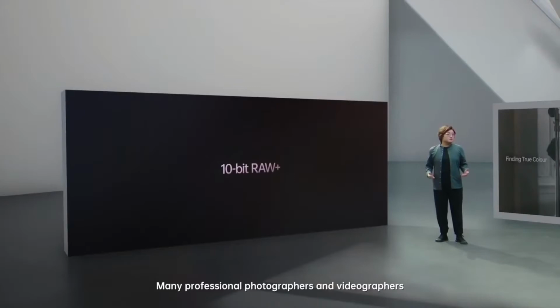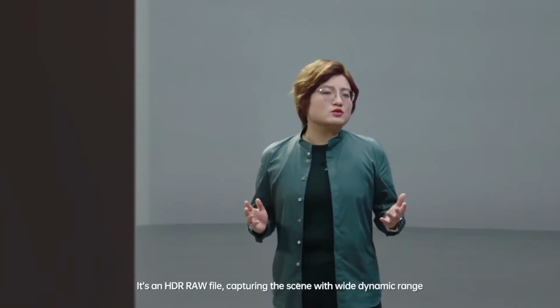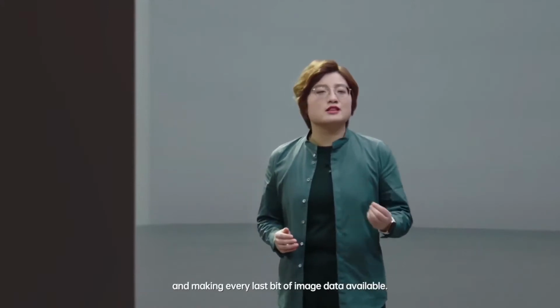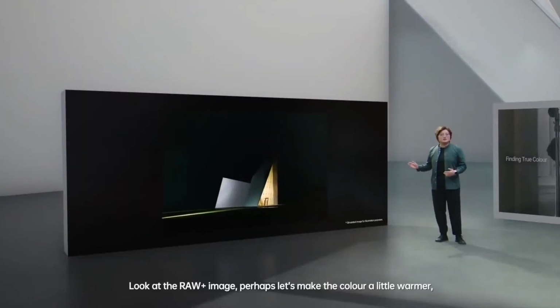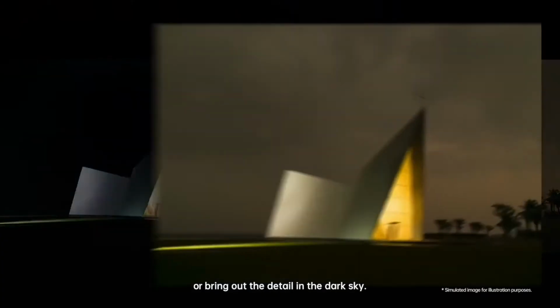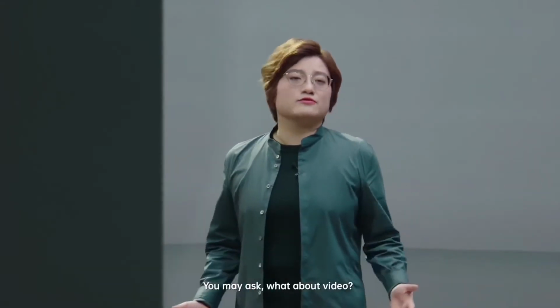Many professional photographers and videographers prefer to fine-tune the image and footage in post-production. Find X3 Pro supports 10-bit RAW plus stills. It's an HDR RAW file, capturing the scene with wide dynamic range and making every last bit of image data available. Look at the RAW plus image. Perhaps let's make the color a little warmer, or bring out the detail in the dark sky. Fabulous!